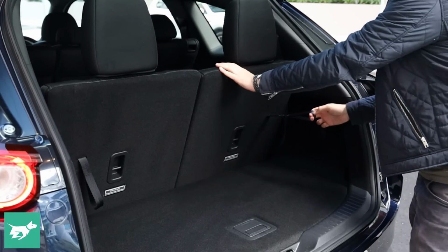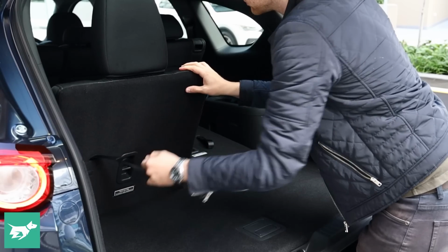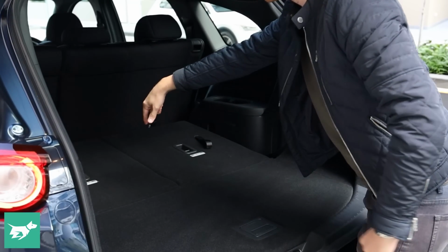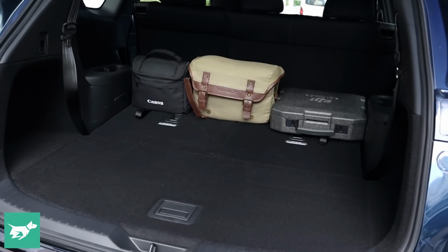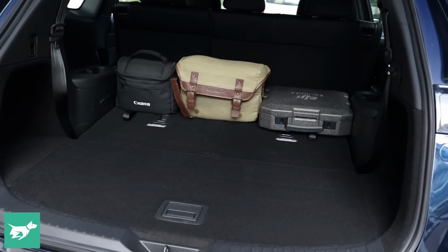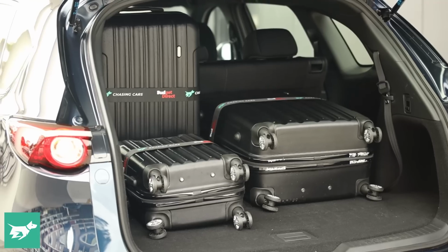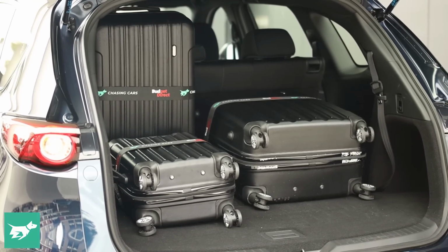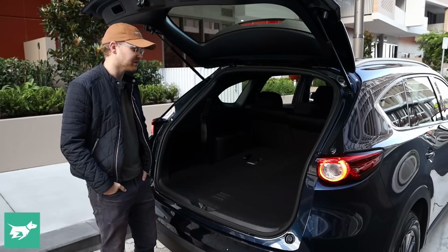And folding those third row seats clean out of the way is super easy, really light, and that opens up to 742 litres of cargo space, which is a massive boot for an upper mid-size SUV or a small large SUV, whatever you decide the CX-8 is. It's a really long space in here, so you're going to be able to get several suitcases or prams or golf clubs in without too much of an issue.